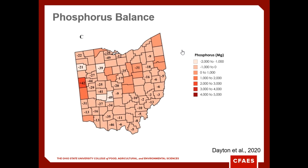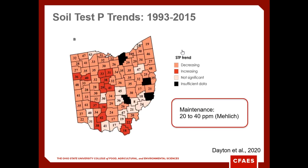The numbers in the county, I only put the numbers if it's significant. Those indicate the trend. So any county with a negative value is decreasing in soil balance. So I'm from Richland County. Richland County is here. So basically this is saying in Richland County there's, and this is megagram, so I apologize, I didn't convert that, 25 megagram per hectare per year decrease in phosphorus. So that basically means our crop yields are going like this and what farmers are applying is going like this. So that relates back to those soil test levels that are decreasing as well.